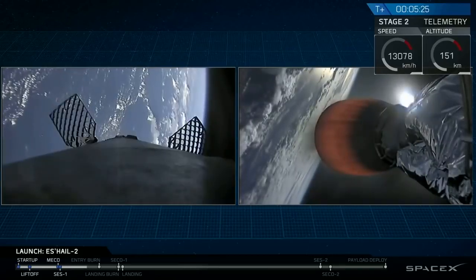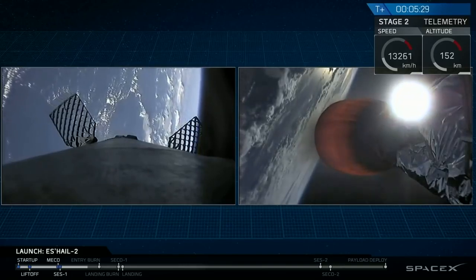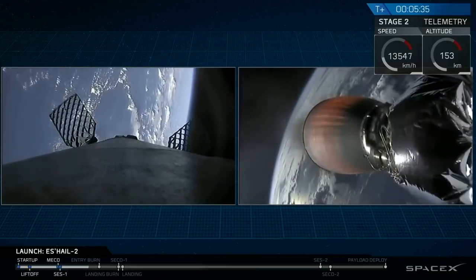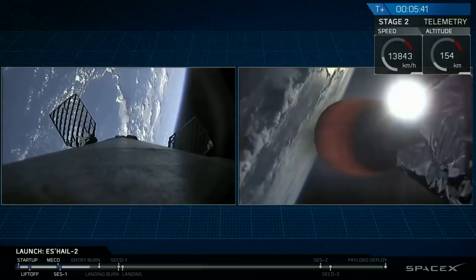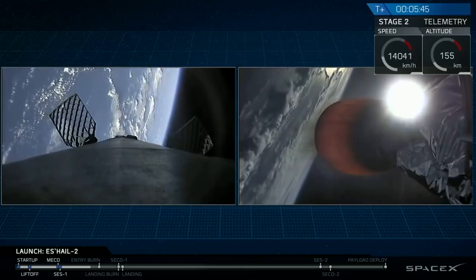Now, if you're just tuning in, we've had successful ascents of the 2 stages. They have separated. Second stage is continuing on with S-HALE Sat 2. First stage is coming back. We're about a minute away from that re-entry burn to slow us down. That re-entry burn itself will last for about 20 seconds, reducing our velocity before we get into the density of the upper atmosphere.